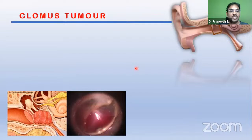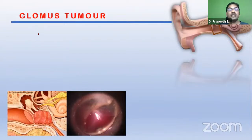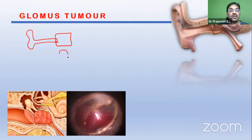Now coming to glomus tumor. This is a middle ear condition where a paraganglioma, a vascular tumor, develops in the middle ear from the jugular bulb. If you take your ear, here is your jugular bulb like this, right? From here the growth will be happening from below upward. So when you see from outside, there will be a reddish mass seen inside the middle ear rising from below to above. That you call the rising sun sign.